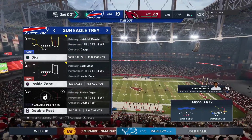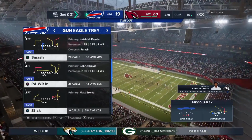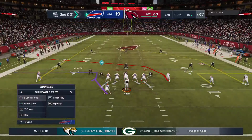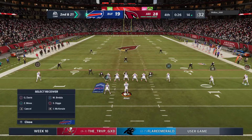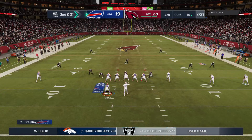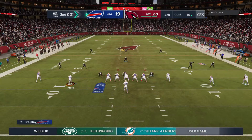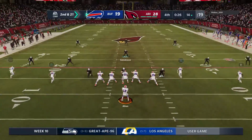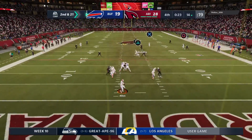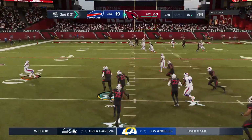The Bills are going to go ahead and use their final timeout as they get it with 26 seconds to go in the football game. Well, they're in some hot water now. After that sack, it's 2nd and 21. Allen to throw. And this is intercepted, and that should do it.